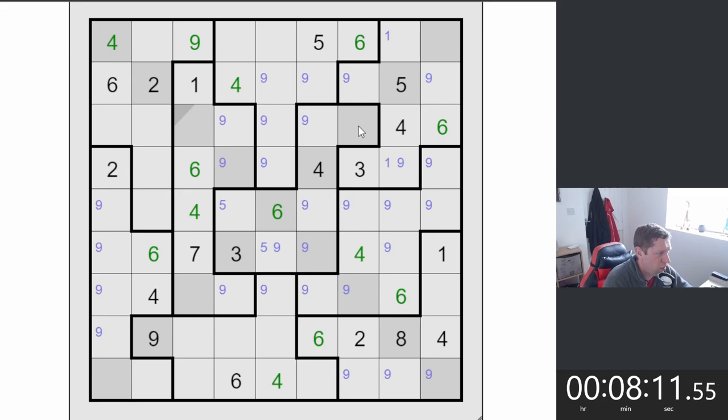Actually, place a three there. The reason we place a three there is because these three boxes here see the three. This three is on the diagonal. Okay. That means three's got to go in this box here. So a three, it's got to go down there.